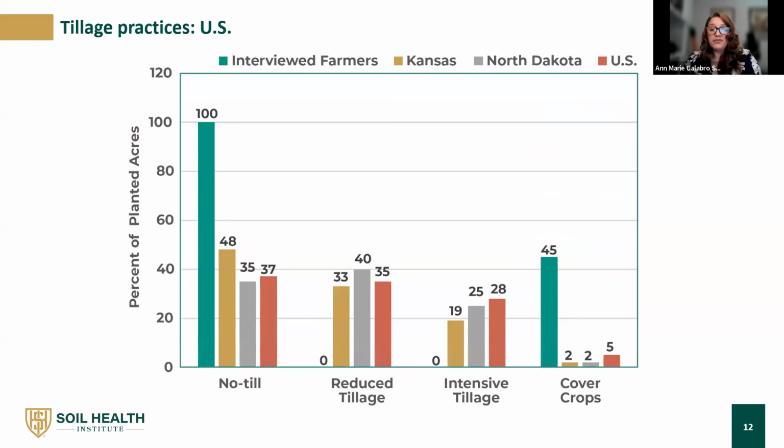The 10 U.S. farms interviewed reported adopting no-till on all of their planted acres. This is considerably greater than the statewide adoption of no-till in Kansas at 48% and 35% in North Dakota, and the overall U.S. adoption rate of 37%.